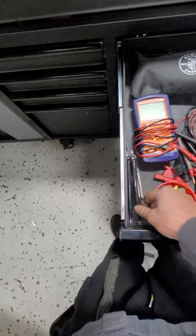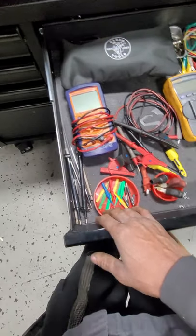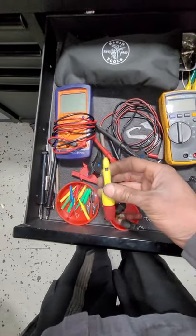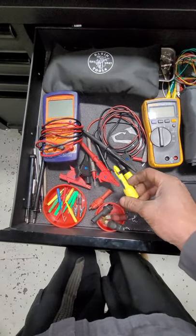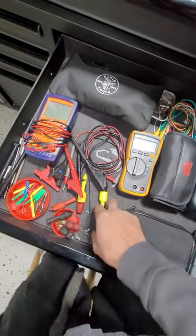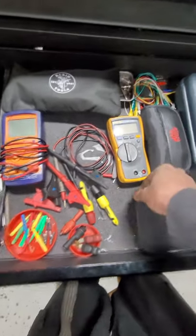Bunch of attachments for my test light. There's some probes, whatever I hook to the scanner. More probes. That's how I pierce the wires if I need to do that. That's the hack way, but it's a good way when you're trying to find problems and you need to make sure a voltage is going through, so you hook your scanner or your tester up to it. That's a good thing.